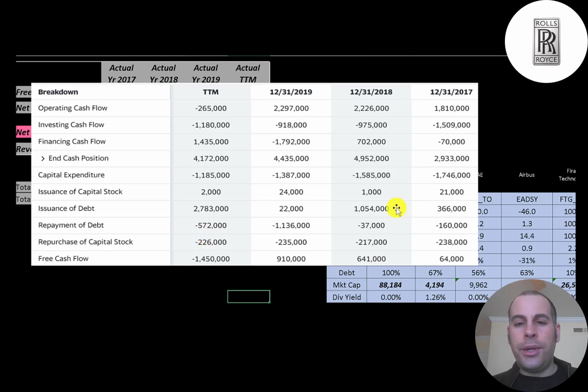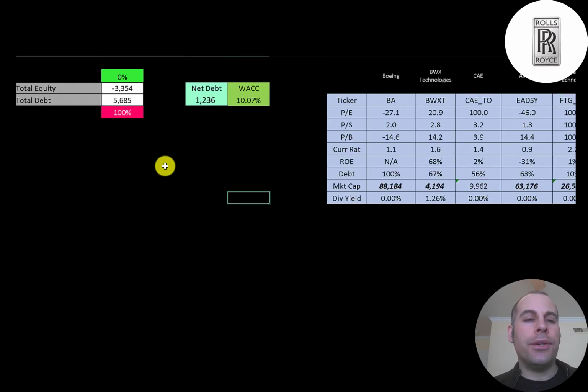So the company issued a similar amount of debt in 2017, 18, and 19 as it paid down. The company did issue a lot of debt in the trailing 12 months, £2.8 billion. They did pay down £600 million, but they needed this debt to run their business because they had negative free cash flow. Let's look at the capital structure.